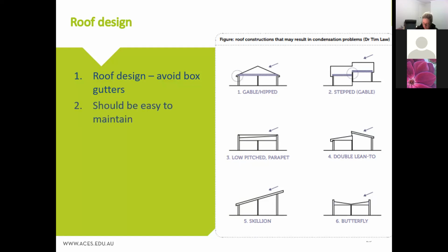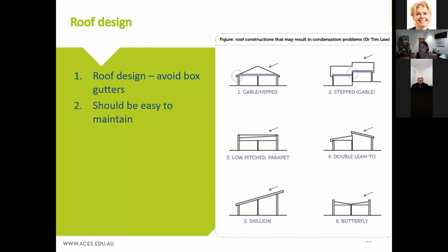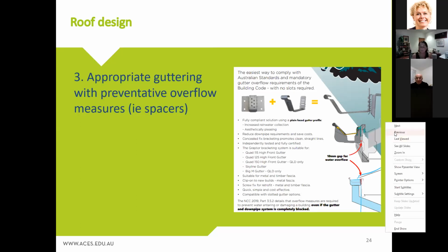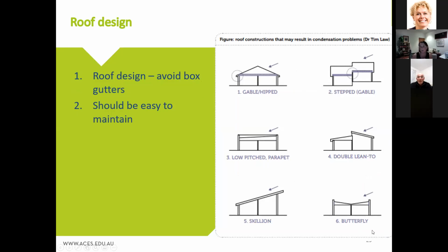So again, roof design is quite complex. It's going to depend on a whole lot of factors. Most roof constructions should be ventilated and include air gaps in their design to allow condensation to be carried or drained out. And we want them to be easy to maintain because we're not getting up there all the time. There are many different roof designs, and each can have issues depending on the orientation and where they're located. But for me, low pitched with box gutters are ones to try and avoid as a general rule if you can. Otherwise, they need to be designed properly so that it's definitely not going to become an issue.